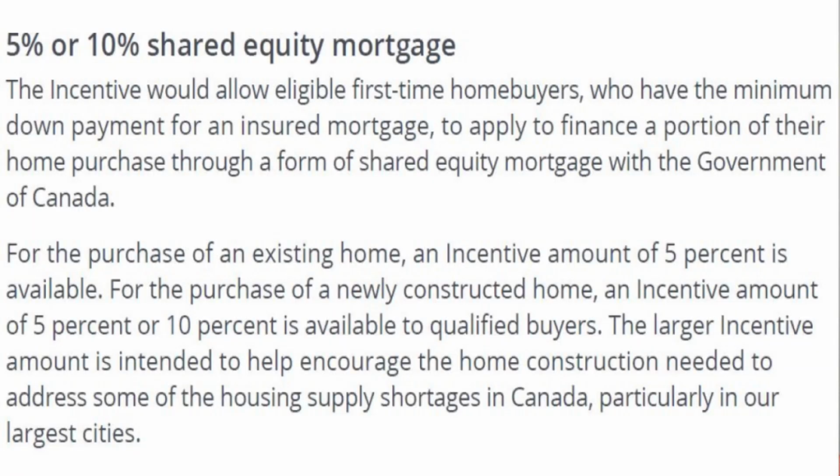A few points about how this program works. The money that the government lends you towards your down payment, whether it's 5% or 10%, is registered on your house as a second mortgage. This is a shared equity mortgage. What that means is the government shares in the equity of your property, the house you bought.